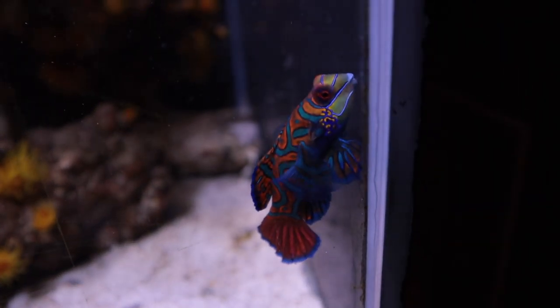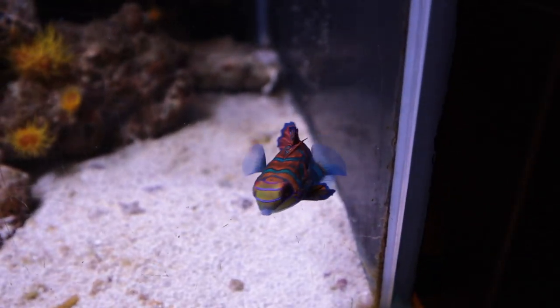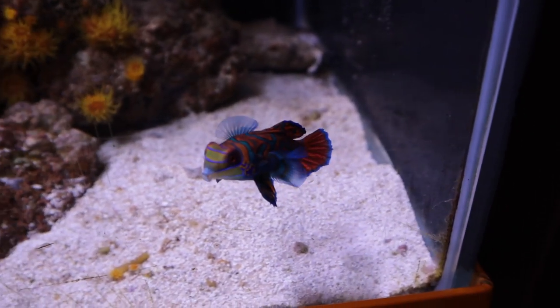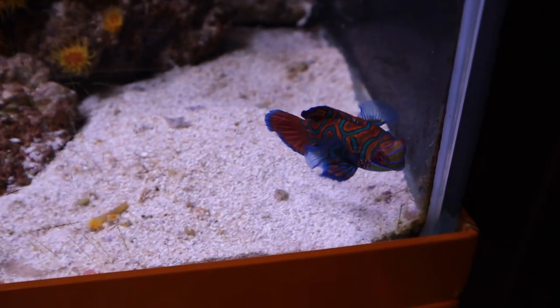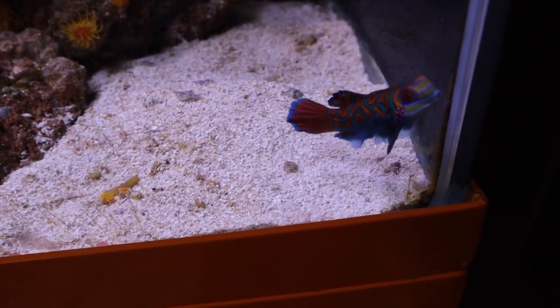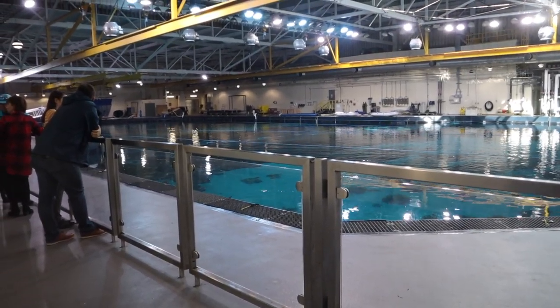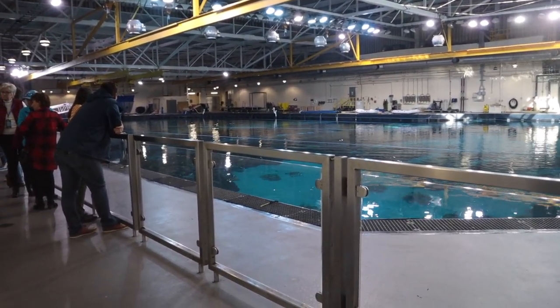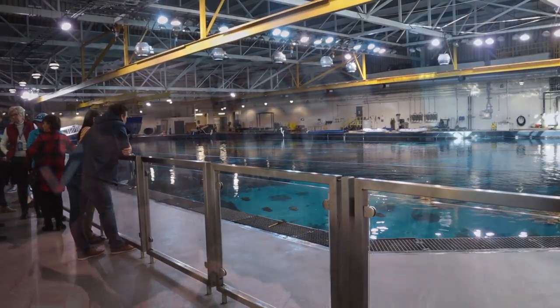Now Heather is making a video of this mandarin fish in a little tank that was in the same area as the place where you could observe the beluga whale tank. I mean, 10 or 15 feet apart. And then further down as you walk around the top area of the aquarium, you can look through a porthole shaped window in a door and look at the top of the Ocean Voyager exhibit.